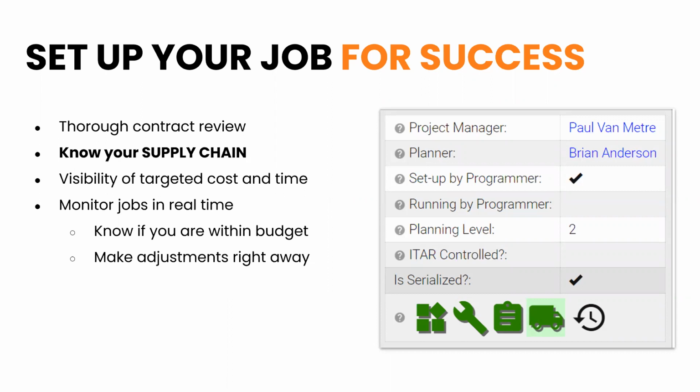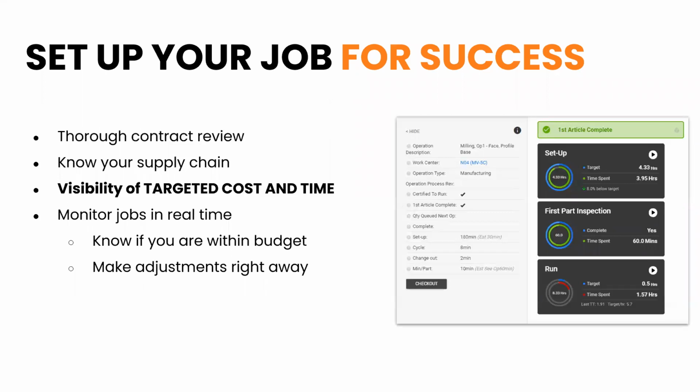So part of the upfront planning process is going to be able to have a quick visual representation of that, and then be able to react to that and put in place the plan to get the items here that I need, whether that's raw materials or components for assemblies or what have you. Again, we need to know and see what that supply chain looks like. Visibility of targeted time and cost. So this is where, again, we need to know what we have to do. So whether we have estimated the job or not, when we estimated it, we might know that it's going to be 20 hours on a machine and 10 hours in assembly and 2 hours over in part mark.